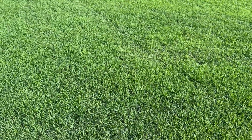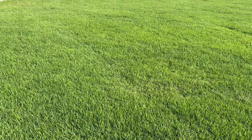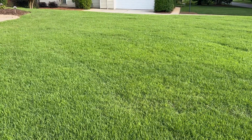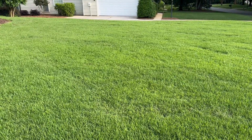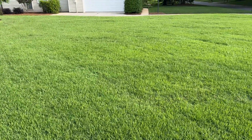Hey everyone, today is Wednesday, May the 14th, and I had a couple people reach out and ask how the lawn was starting up here. I fertilized a couple of weeks ago. It's been maybe a week and a half or so, and we have had about 3 inches of rain in May so far. So the yard has gone crazy.